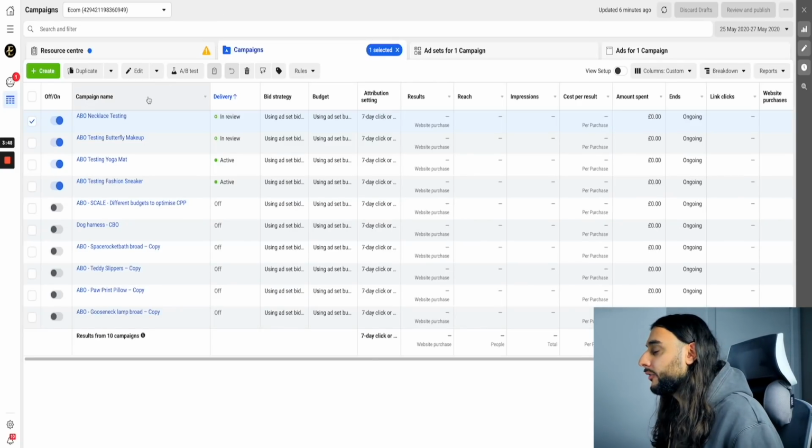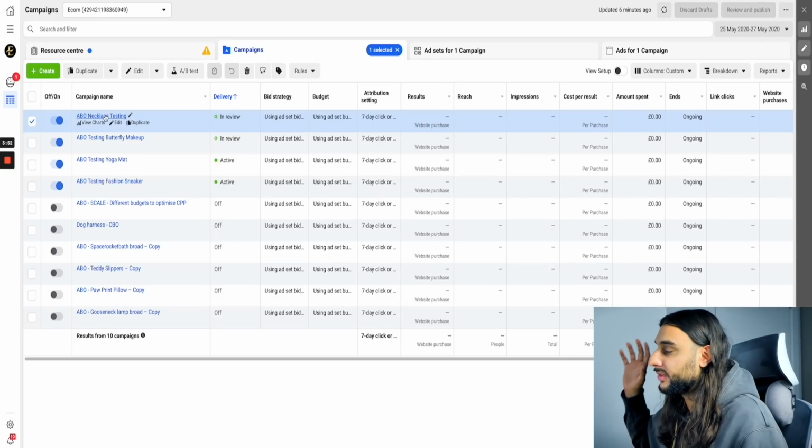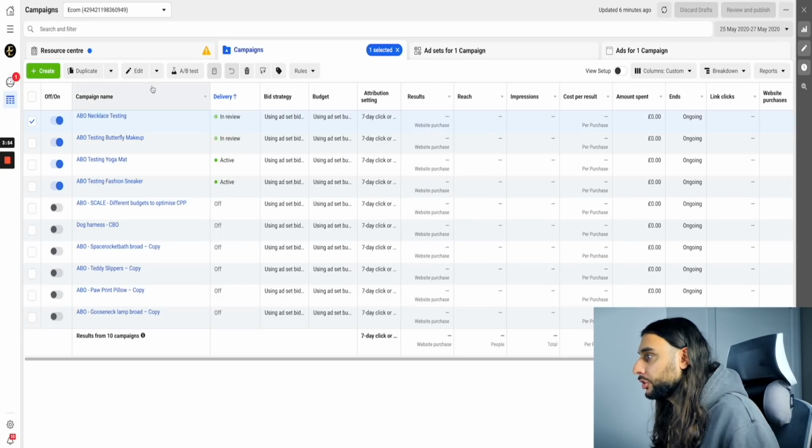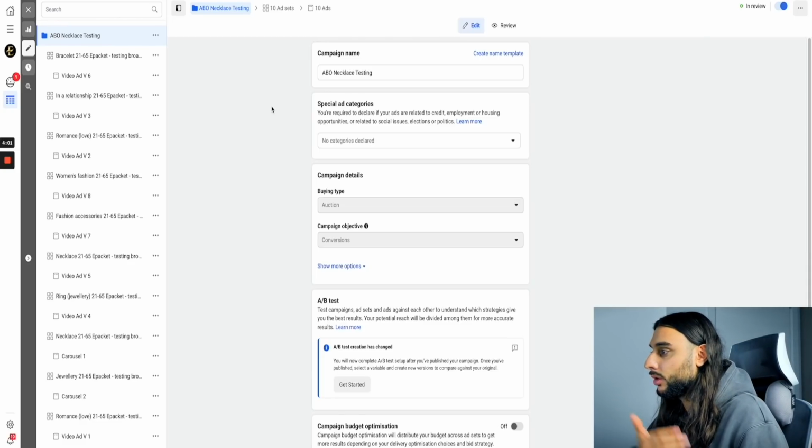It's only fair. Now, if we break down the first campaign, which is the ABO necklace testing campaign, obviously this is for the necklace product that I'm going to be using. We're going to jump into the campaign. You can see we've got an ABO campaign set up, which is ad set budget optimization. I like to test with ABO, not CBO.